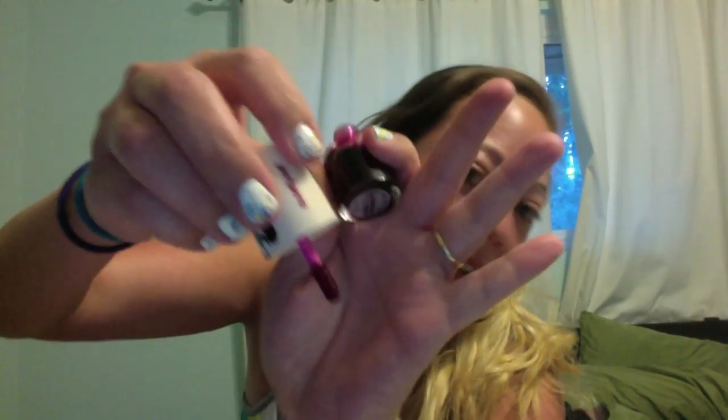It is so cute. And the applicator is just a doe foot applicator. I don't know if you can see. I don't want to drip everywhere, but it just looks like that. This is in the shade Pink Juice. I thought that was cute, and I wanted to get to my Korean roots and give this a try.